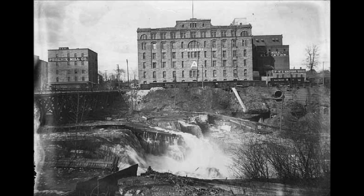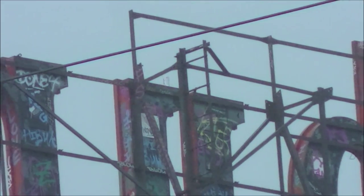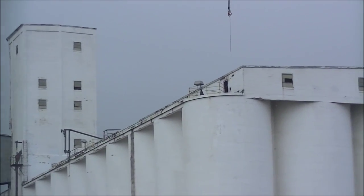Completed in 1881, the Pillsbury A Mill was the world's largest flour mill for almost 20 years. Did Charles Alfred Pillsbury ever imagine that the world's most advanced mill would become a highly sought-after tourist attraction for young people toting flashlights and cameras? We may never know. Although the future is uncertain for the original home of the Doughboy, one thing remains clear. The Pillsbury A Mill is one of the most iconic and fascinating buildings in all of Minneapolis.